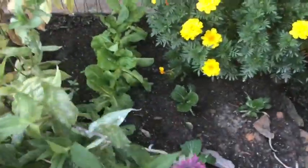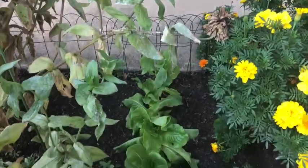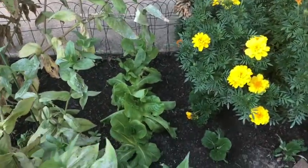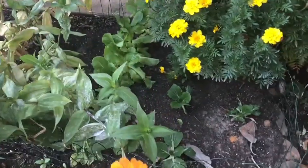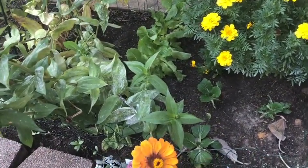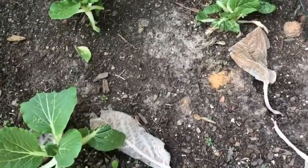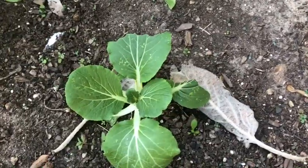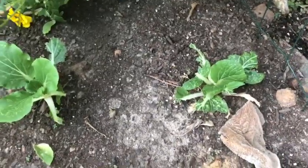All right, I've got my lettuce row growing in right there. It's looking really good. It's actually got some ready to harvest and eat, so that's good. Ironically, the rats did not touch the lettuce. I'm not sure what's up with that. These are the bok choys. You can see they are making a comeback. They were completely eaten down to nothing, but they are now making a comeback, so that's good.